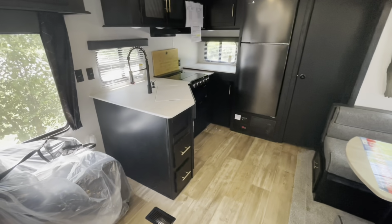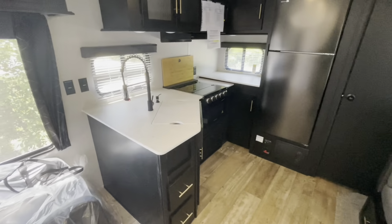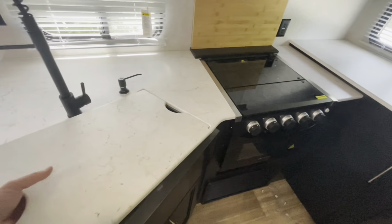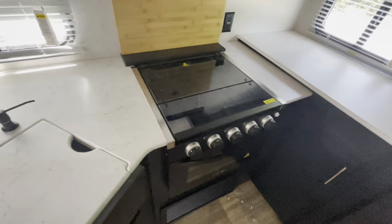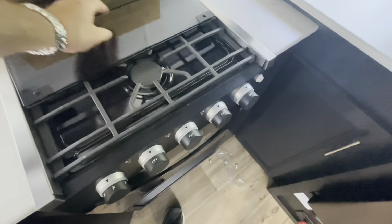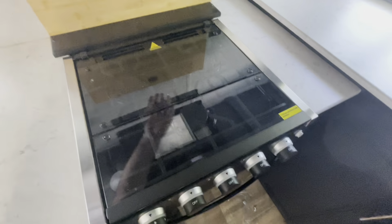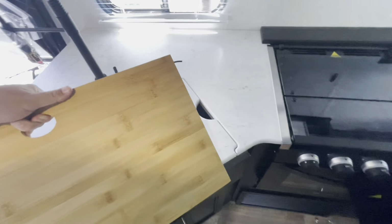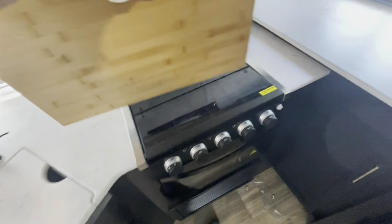And then going to the kitchen. Tons of countertop space in the kitchen. Solid surface on your large stainless sink and over your range. It folds up and acts as a splash guard. Does have LED lights as well. Then you've got a cutting board that's got the magnets. You can put that over your sink, over the range. You can take it outside in your outside kitchen.